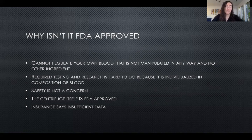PRP is very safe. It is not typically a concern with it. That's not why the FDA is not approving PRP. It's because it's using your own blood, right? Your body is not going to reject your own blood. And it's really hard to actually create more of an injury with even the needling if you know your anatomy. The centrifuge that is used to spin off the platelets, though, is FDA approved, so that is not an issue. And then insurance does not typically cover PRP because of the insufficient data. The off-label usage is hard to regulate, so the FDA or insurance will not usually cover the PRP.